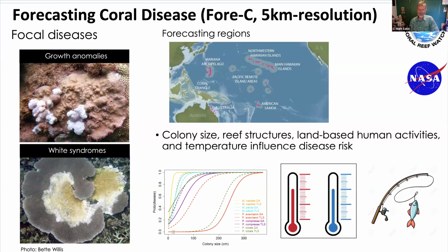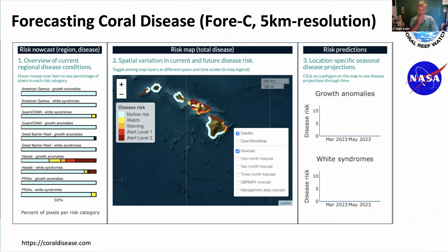The impact of high heat is a type of disease, an environmental disease. But biotic diseases that are caused by infectious organisms can be influenced by these factors, and taking into effect a new model and various types of diseases on various species of corals, this new set of products has been developed showing the risk of coral disease in various locations all across the Pacific.